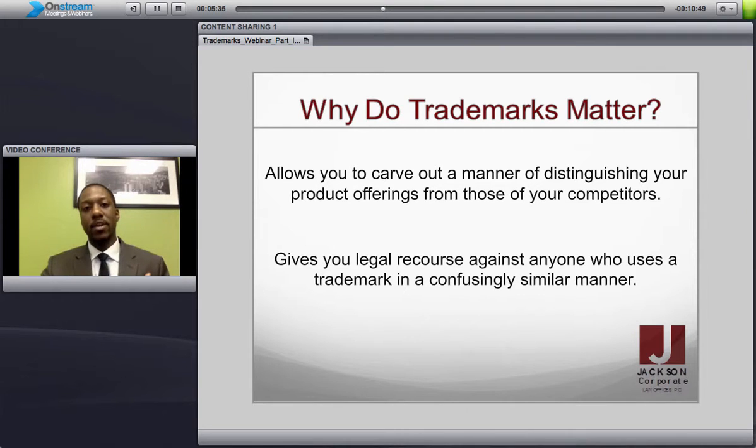And then on top of that, it also gives you legal recourse if somebody were to infringe on your intellectual property, on your trademark. So let's say you're using a logo and a name and somebody else pops up across the state or across the nation, and they engage in a similar service under the same name or the same logo. It gives you protection in that case, and you can go and get what's called an injunction, or you can sue for monetary damages, depending on how bad the infringement is.